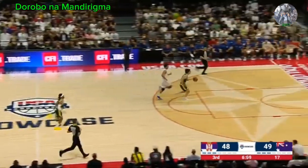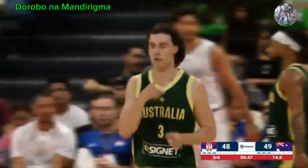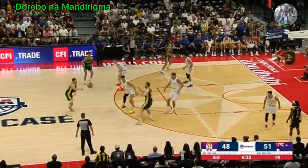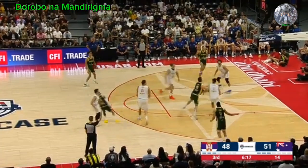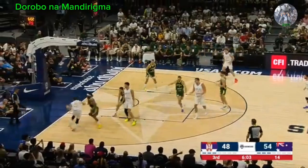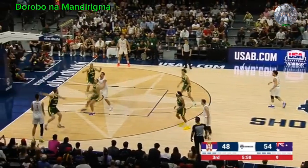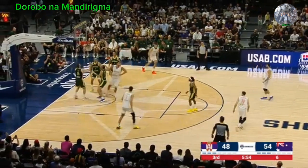Now a turnover. Giddey on the break. Josh Giddey with two hands. It's getting looked at. I'll monitor that, but it looks like he's all right. Catch and shoot for Mills. Patty Mills, automatic. He continues to do. 35 years old, playing in his 5th Olympics, 3 World Cups. He was the flag bearer at Tokyo.